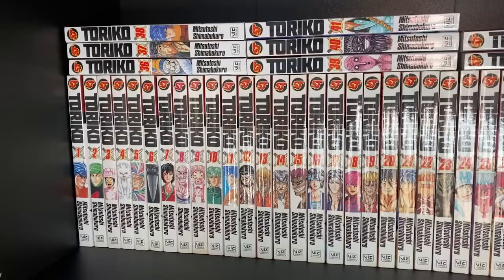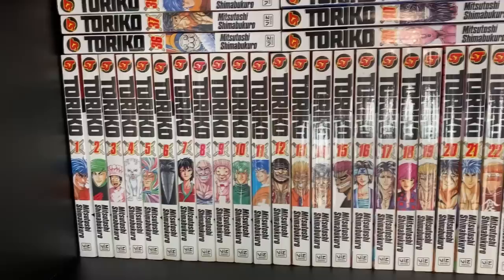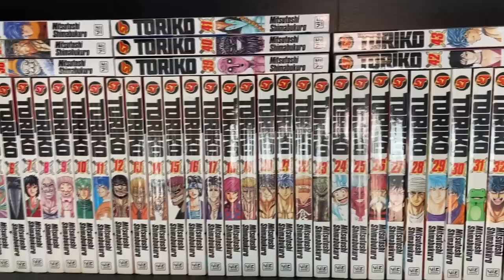I know the mangaka himself was not a very good person, but I did pick up these all used, so I don't feel bad really about reading this. I can separate the art from the artist, but I'm really glad to finally have this completed set in my manga collection so I could finally read it, as I've really been enjoying it recently.